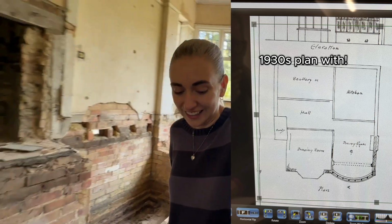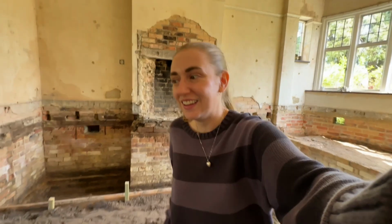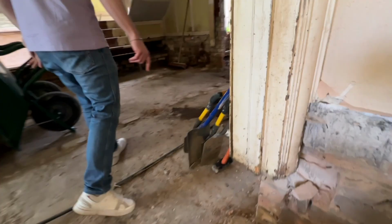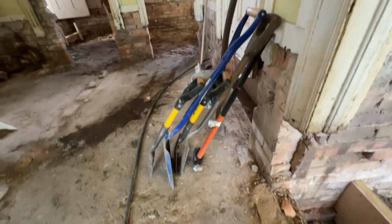I love this stuff. It's so nerdy, but it's so fun to see how everything used to be built. How neat the builders are. Yeah, look how tidy they are. They've left all their bits and pieces here.